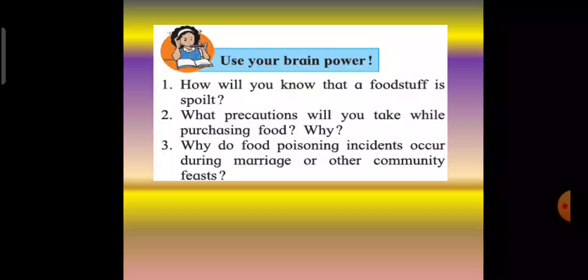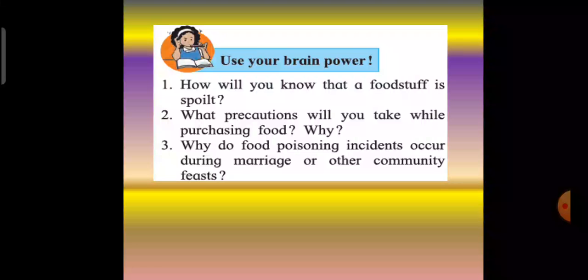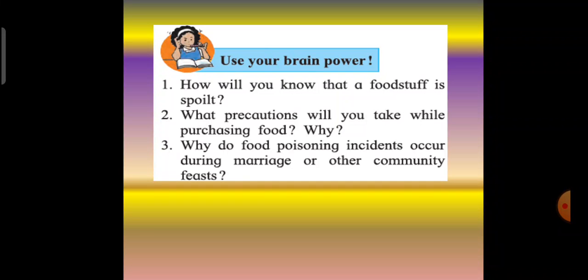Use your brain power. How will you know that a foodstuff is spoiled? The taste, color and smell of the foodstuff change when it is spoiled. So it tastes bitter and stinks awfully. Fungal fibers can be seen on them, and thus we come to know that the foodstuff is spoiled. What precautions will you take while purchasing food and why? The food should be checked thoroughly while buying. Its color, odor and appearance should be taken into consideration.